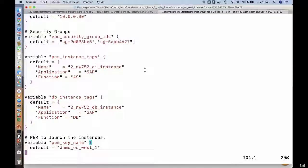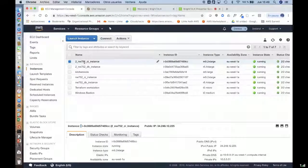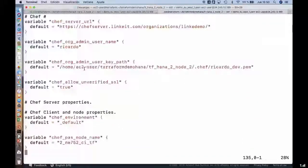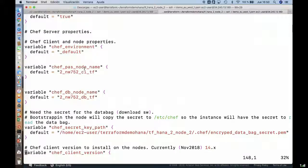We set up some tags and names for our EC2 instances. So as you see here, we named 2_NetWeaver752 CI instance that corresponds to the same you can see here on the screen. We specify the credentials files to connect to the infrastructure on AWS, our Chef server settings, and our Chef server configuration, environments, and so on, where we want everything configured.